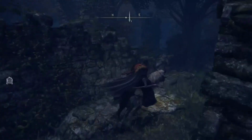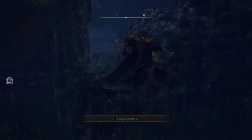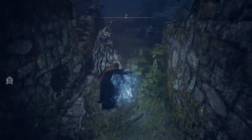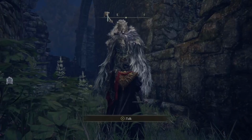And you're going to go right up to him, and you're going to use the snap gesture, and he will jump down. He's going to start a quest line with you that is going to tie all throughout the game. I think it's one of my favorite quest lines in this game, and Blaidd is just a really, really awesome character. So definitely a gesture you want to get before you progress the rest of the game.